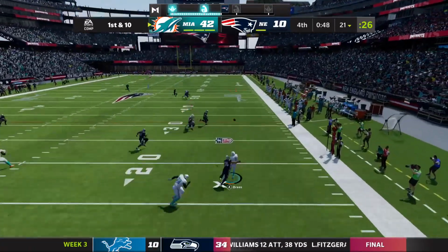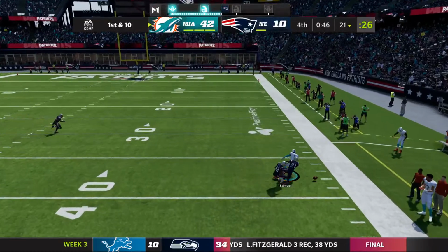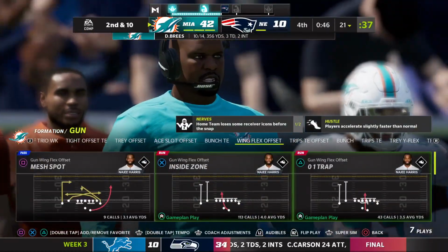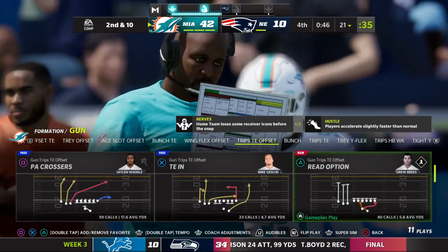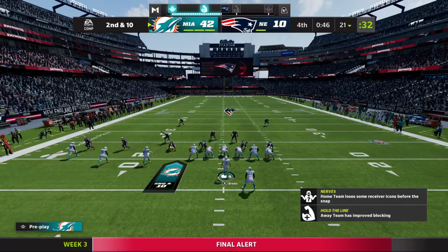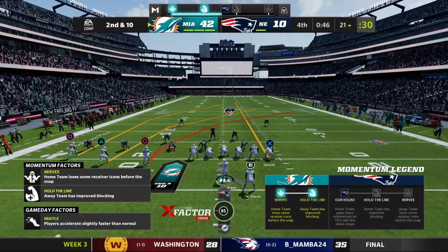He'll buy some time, right, on the run. He'll let this go deep right side. And this is dropped. Oh, it's incomplete. He had a big gainer in his sights, but he could not reel it in. After the incomplete pass, here now is second and 10.